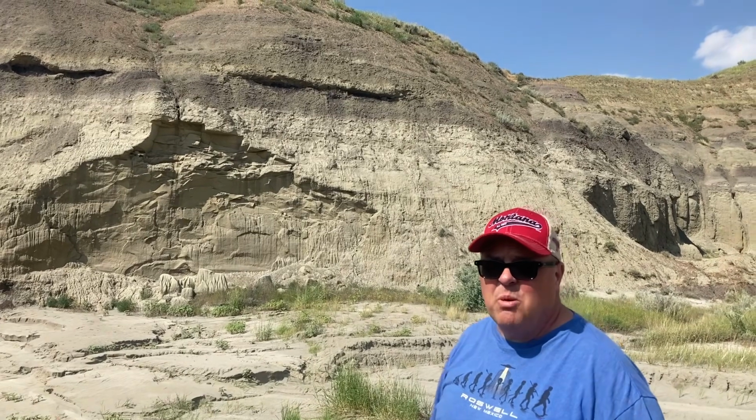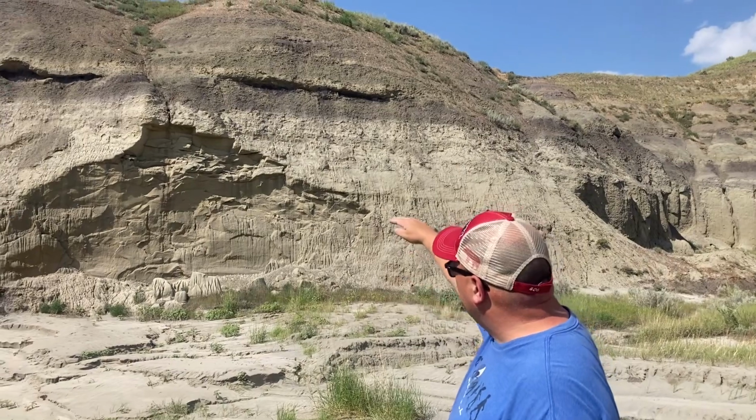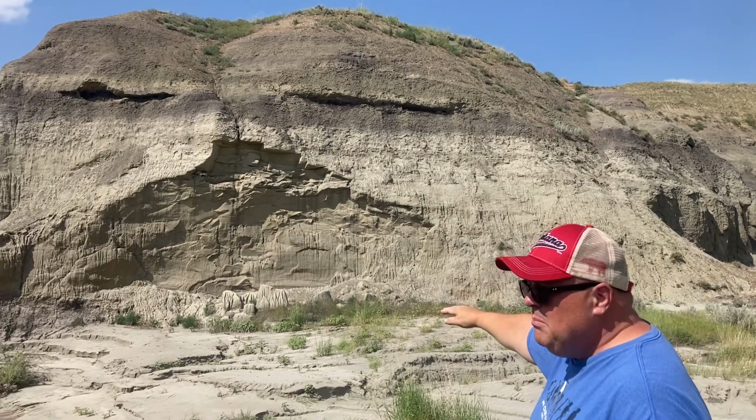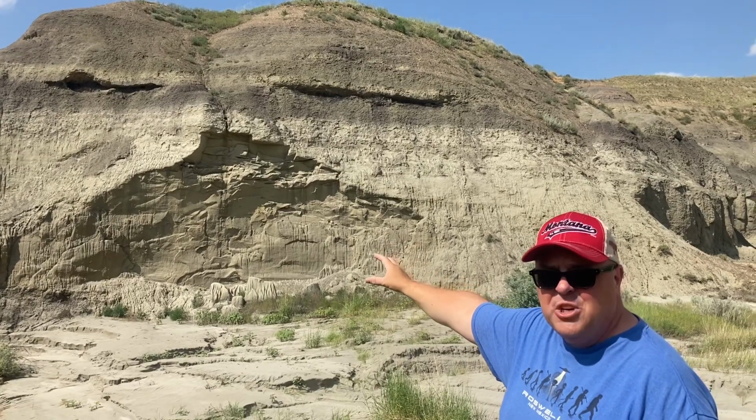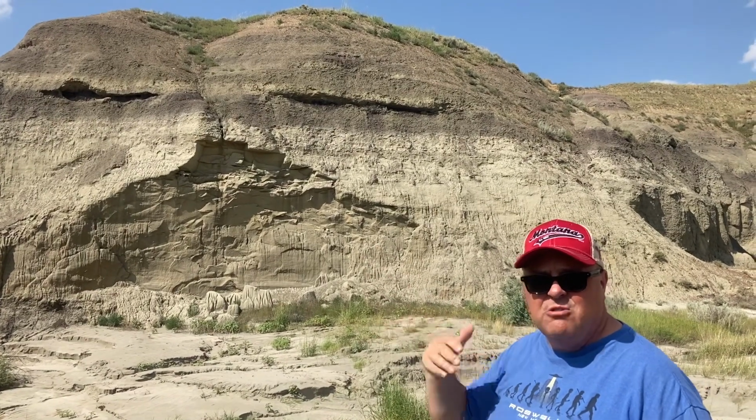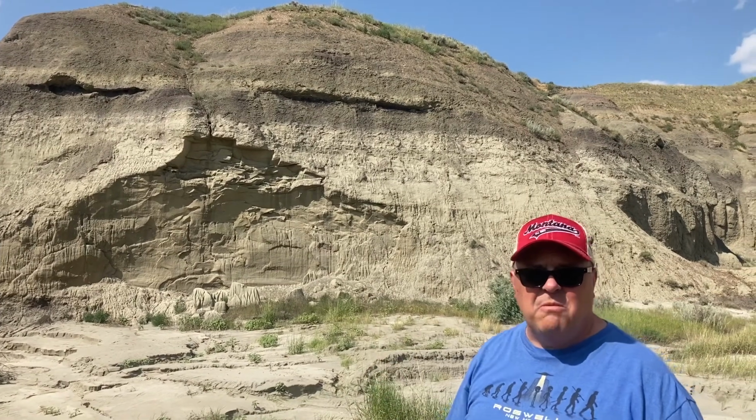And the area that we're most interested in during this time we're out here is this gray area in the middle, because that's the age of dinosaurs. That is the Hell Creek Formation, where you would find Triceratops, where you would find T-Rex, and you would find many other dinosaurs that were here just before the dinosaurs were wiped out.